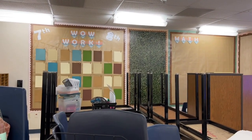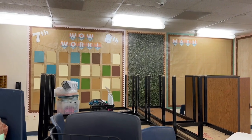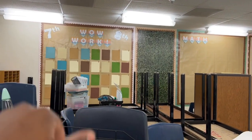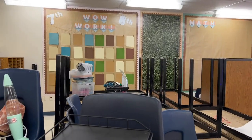Here is my WoW work for my 7th and 8th graders. I went ahead and just randomly put up paper, but obviously you can see the blue ones are for 7th and the green is for 8th. That's just to help me distinguish which work I'm going to be putting up.